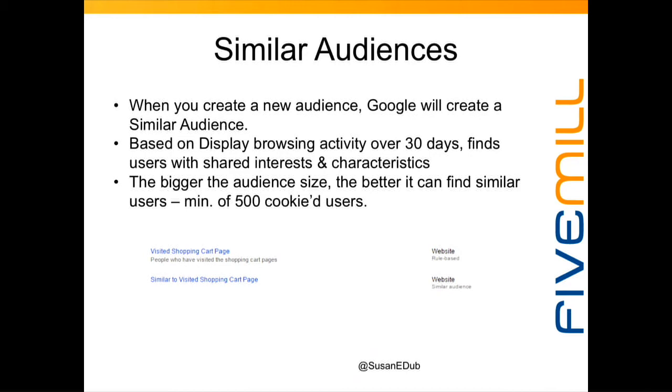Just a note on similar audiences, if any of you are familiar with Facebook lookalike audiences, this is Google's version of that. Anytime you create a new audience in AdWords, Google automatically creates what it calls a similar audience. It starts cluttering up your view after a while, actually, but it will automatically create this for you. It used to be manual, now it's automatic. It's based on the display and browsing history over the past 30 days.